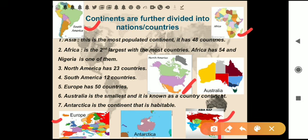All right, Australia. Australia is the smallest continent, and it is actually also known as a country continent. Can you see? So Australia is a country, and Australia is also a continent. Great. And then the last one is Antarctica. This is an unusual continent. It's not very habitable. We don't have people that live permanently in Antarctica because of the weather condition. It is very, very cold. We have people go in and out, but we don't have people live permanently in Antarctica. All right, let's move on.